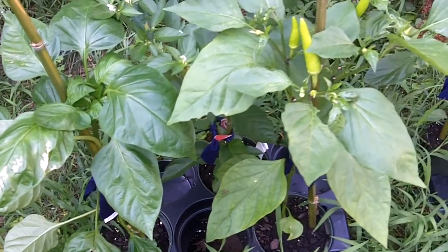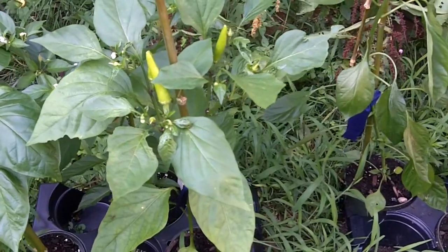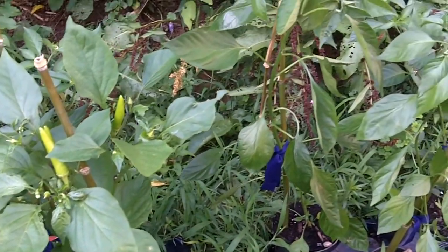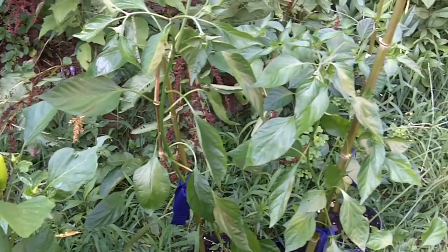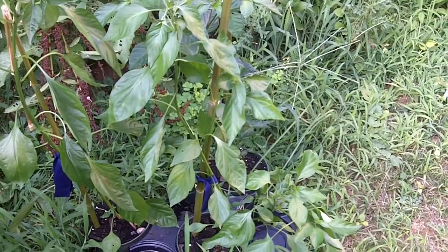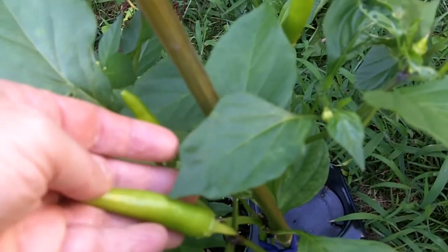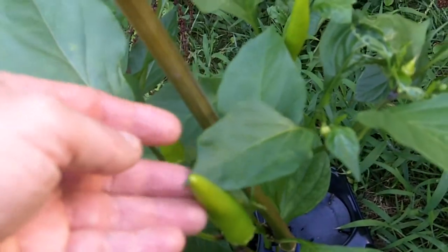And we've got some pepper plants here in pots. They look like they're growing quickly. I'm not sure what kind of peppers these are, but they're getting to be pretty good size. They look like they're going to be hot ones.